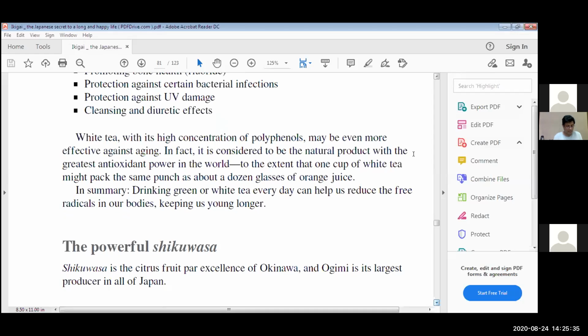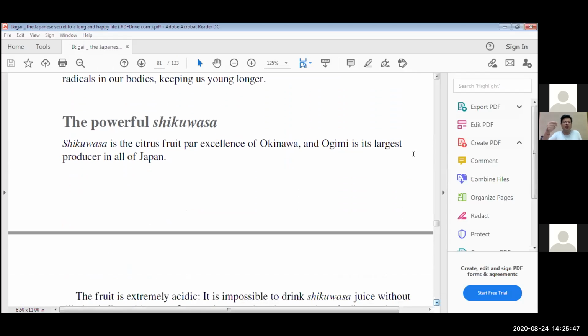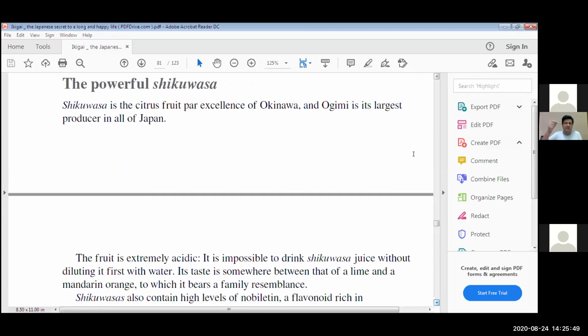us young longer. So white tea is basically when tea is plucked, it is two leaves and a bud. So the white tea is very, very fragile buds and two leaves which are cut, and it has to be processed very, very carefully. That's why it becomes very, very expensive.